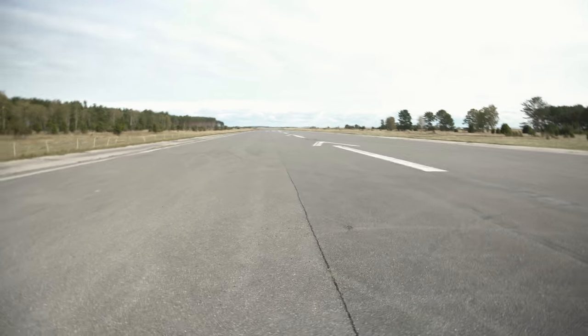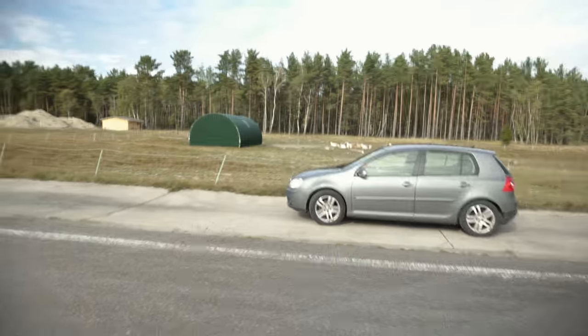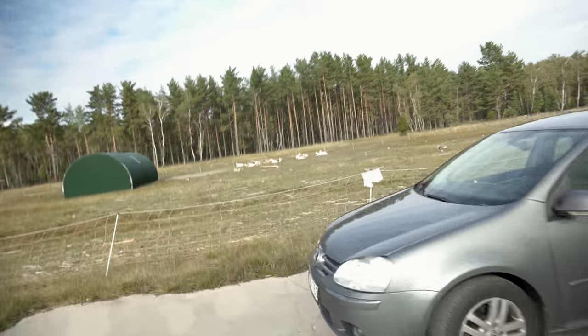Where are we? We are at the runway airport. Nida. Yeah, this airport is that cool. Doesn't have any airplanes. Yeah, no airplanes, but I would love to fly in here. How cool would that be? We're gonna go check these goats out. Goats, come here.